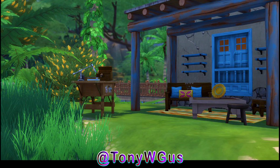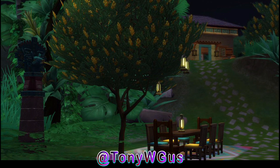And next up we have, I guess, part of the build that he did. And this is cute as well. I like the whole overall look and feel of this. It feels very Jungle Adventure, which I think is a huge bonus. And then in the next image, this is so cute. We can go down the little hill and go eat outside and everything.